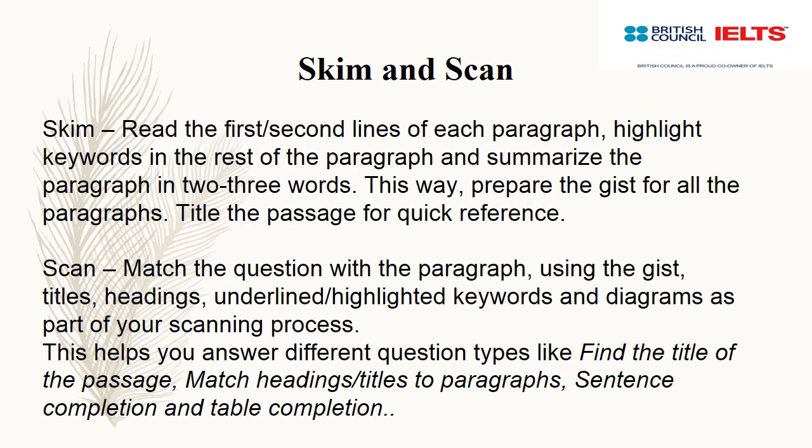Skim and scan is a technique to be used for speed reading, friends. Skimming is a process of having a cursory glance to understand the theme and context of the text or passage. Scanning is giving a quick reading to understand the vital elements like names, date of birth, numbers, certain key features, names of the places, and so on. Skimming and scanning is a technique to be employed for reading text.